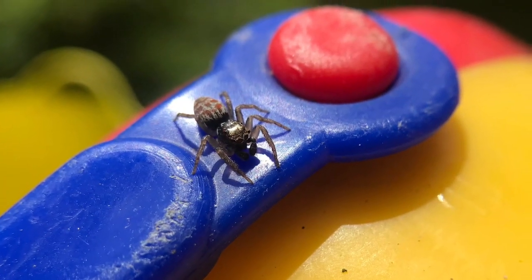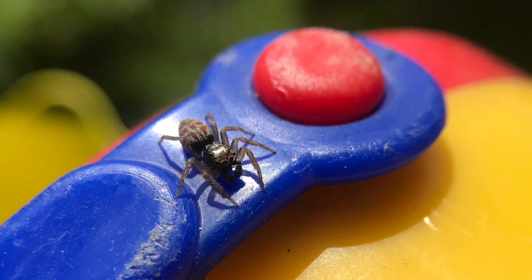Here's a spider I found, but that's not an insect, that's an arachnid. It has 8 legs. I wonder what I look like when I'm getting down close to a garden and trying to get a good close look at an insect. I probably look pretty silly.